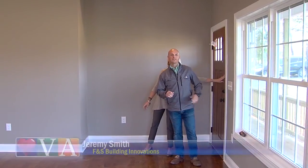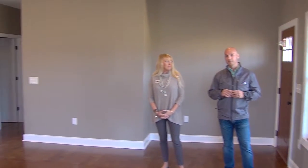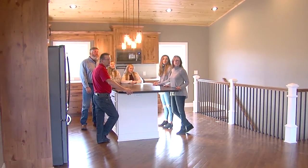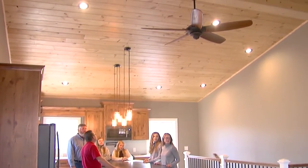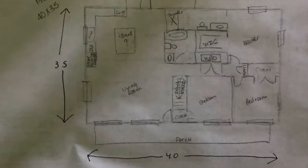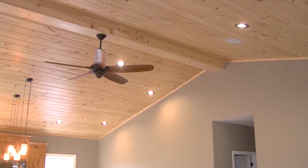From the day we started the concept, Blake and Jessica, the owners here, just talked to us about the design concept and what they wanted, what they envisioned as far as their dream home. It was kind of cool how it all began with just one sheet of paper, one simple little drawing, and then what you see here is what we built for them.